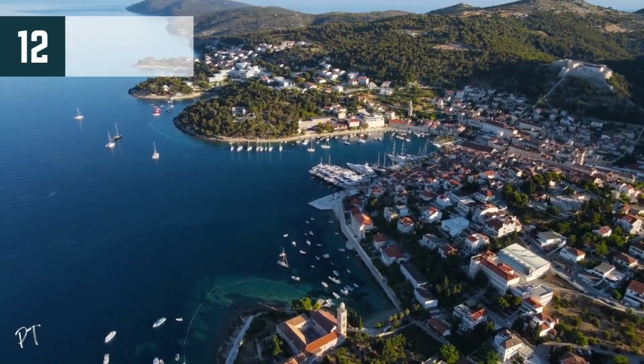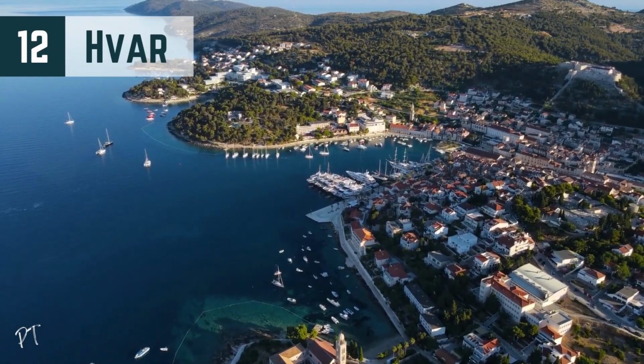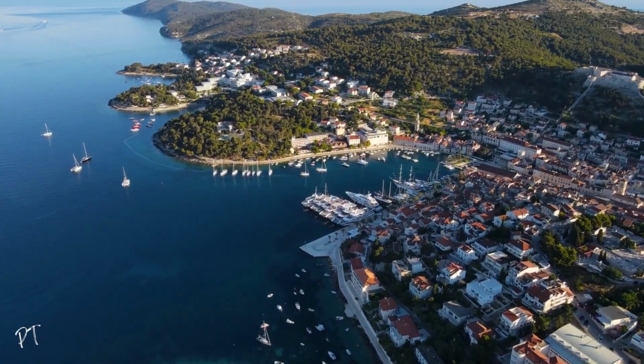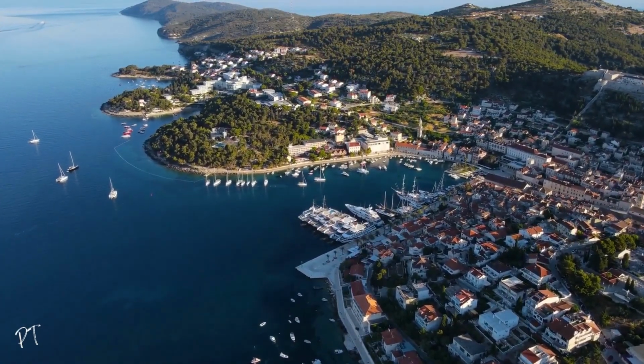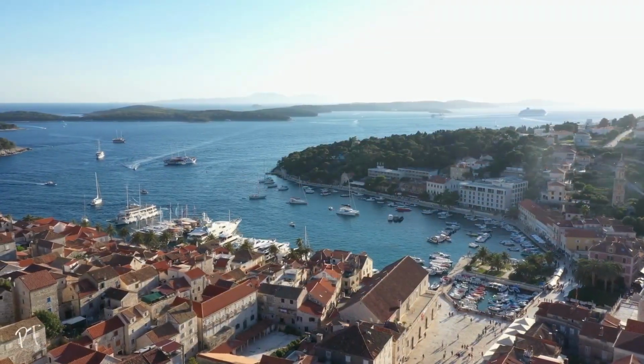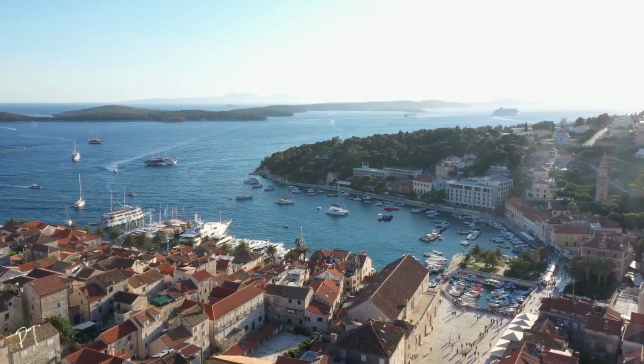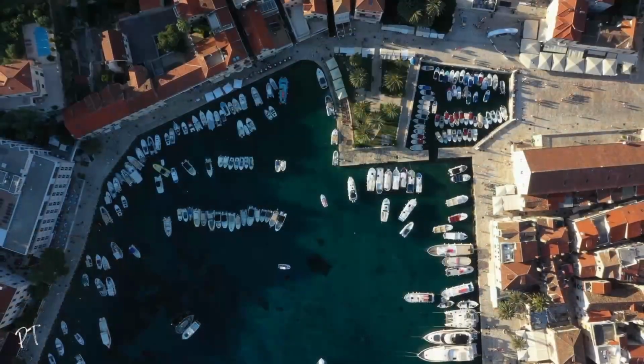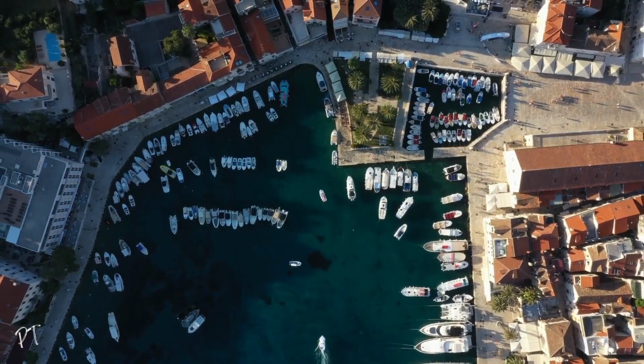Skipping out off the coast on yet another island, Hvar takes the number 12 spot. Located on an island of the same name, Hvar is one of the best port towns you can find in Croatia and also boasts some of the best summer resorts around. Being down on the waterfront is the top place to be here, with plenty of boats coming and going and a lovely promenade to stroll along.